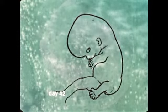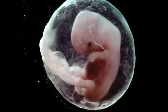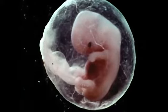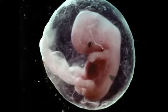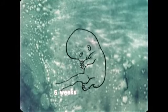At 6 weeks, the embryo is almost an inch long. All of this time, it floats in a bag of waters, the amniotic fluid that helps to protect it. It won't be long before the embryo begins to look human.